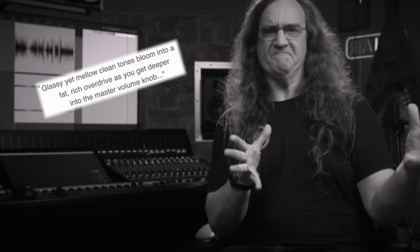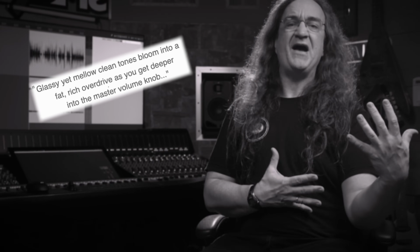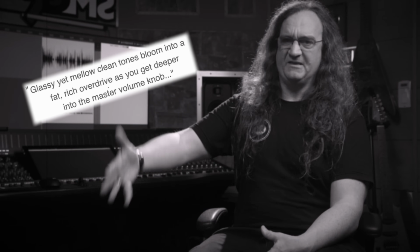Instead of tone examples on websites or any kind of evidence at all, we get utter bullshit statements such as glassy yet mellow clean tones bloom into a fat rich overdrive as you get deeper into the master volume knob. The fuck does that even mean? I guess if you spew complete nonsense and don't bother to claim anything tangible, you can avoid false advertising rules. And guitar players will be gullible enough to waste their money on it. I should know because I was one of them.